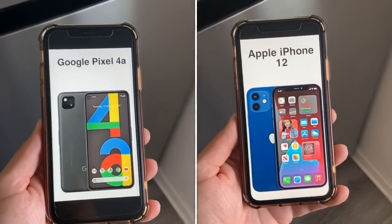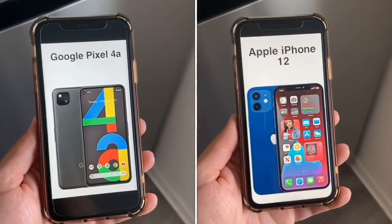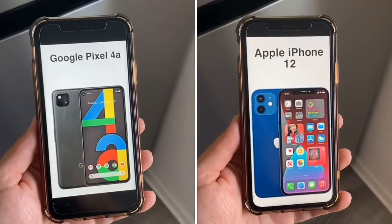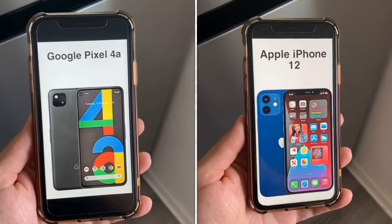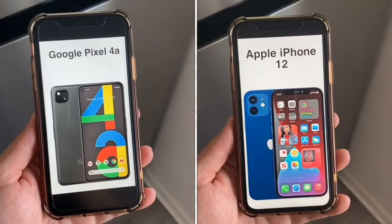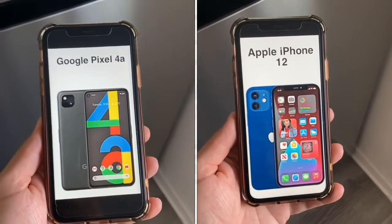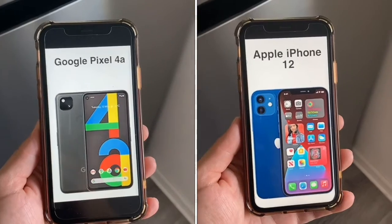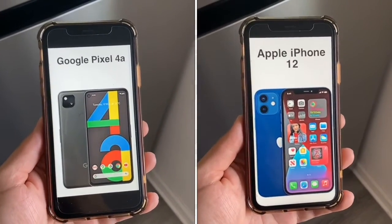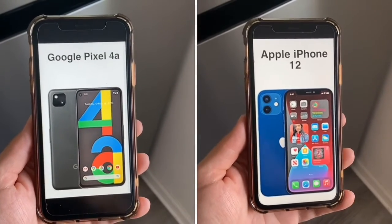Pixel 4a has a 5.8-inch OLED display, iPhone 12 6.1-inch Super Retina display, so the bigger overall screen is the iPhone 12. They have similar resolution screens, about 1080p, which break down to 443 ppi on the Pixel 4a. The iPhone 12 has a 460 ppi density, so very nice screen on both of these, except one's $350, the other one's $800. And you have the always-on display on the Pixel 4a.